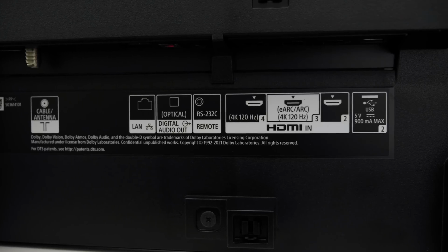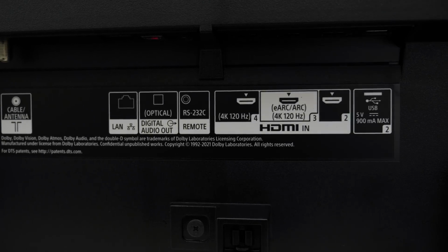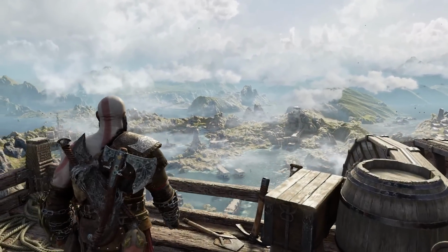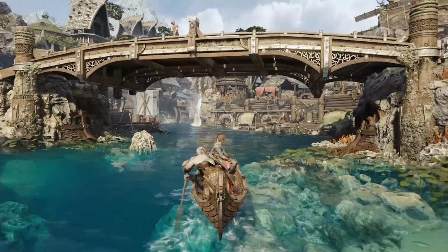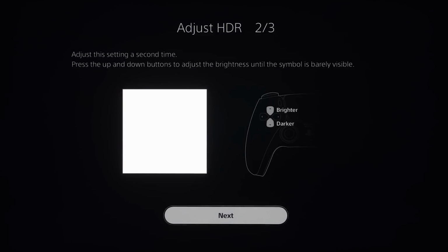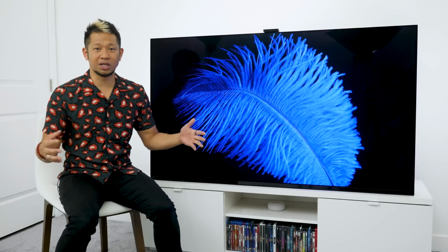You get two full HDMI 2.1 ports for 4K at 120 hertz refresh rate, and there's eARC. You also get variable refresh rate and auto low latency. It was also made with special features specifically for PlayStation 5 owners. So when you have a PS5 connected to it, it does auto HDR tone mapping. That's so you don't have to do all those manual settings in the beginning when you connect a console to a TV to get its HDR settings right. It will also detect that you're gaming and then switch the TV to the game mode for the optimal settings there as well.